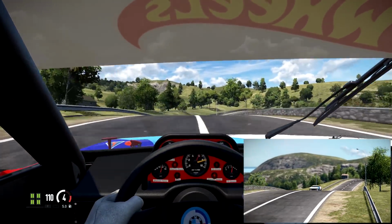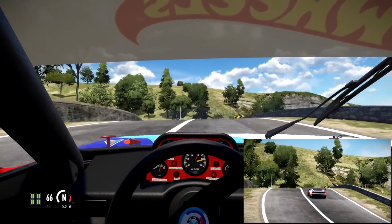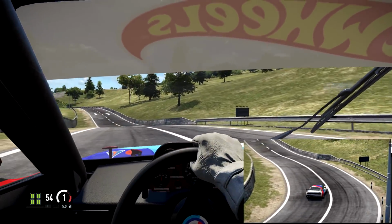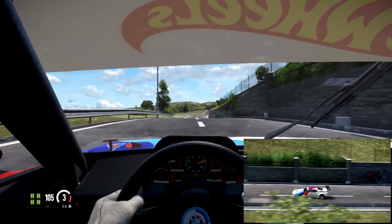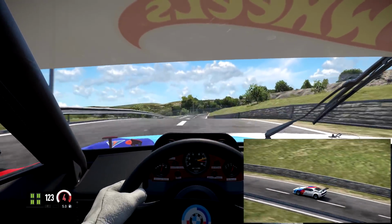Very planted, and maybe get a little bit nose happy there. But again, even when you maybe just get a little bit too deep into a braking zone or a jump, it's forgiving. You can bring it back again. You're not struggling. You're not thinking, oh God, here we go, this is going to hurt, I'm going to hit a wall. It is a forgiving car. And it's brilliant. I think it's one of my favourite Hill Climb Monsters cars.